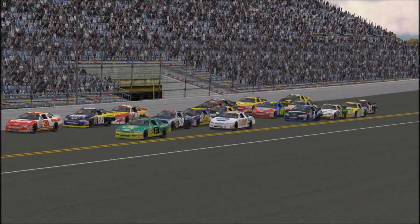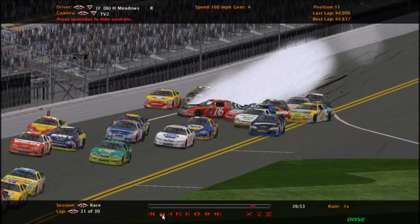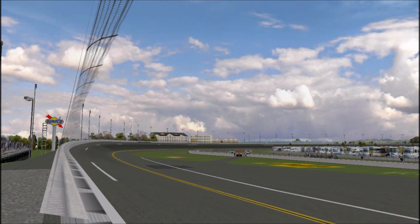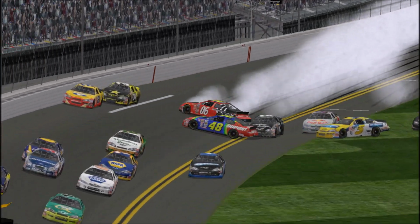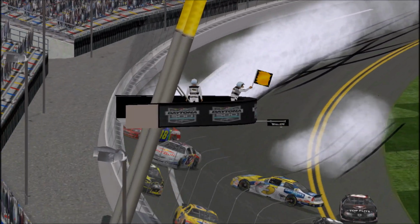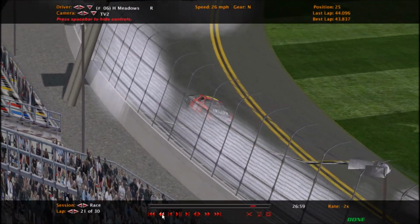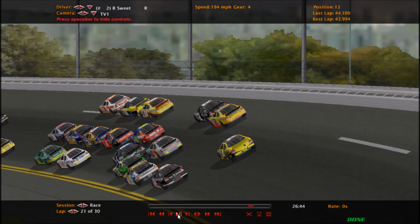Hayden Meadows in the 06. Basically, this might be a real good view of that. This was the cause right here. We're at the point of the race where there should be a lot of give and take, but Rich Sweet really couldn't lift there. I don't think he anticipated the... We're going to go onboard with Rich Sweet. I don't really know what he could have done differently. I really don't think he anticipated it.